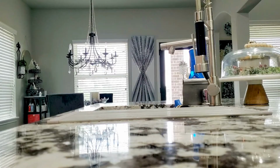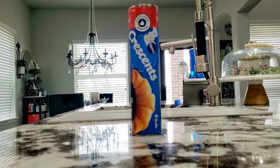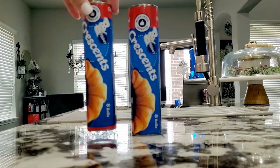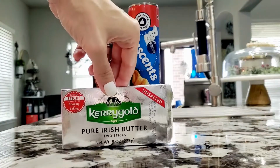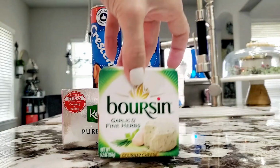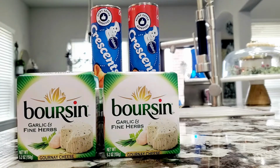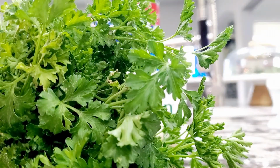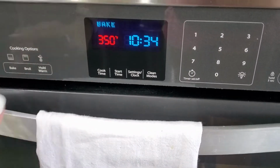Okay, so for the pull-apart Crescent Christmas trees, you're gonna need 2 cans of refrigerated Crescent Pillsbury rolls. You're gonna need butter. You're gonna need 2 packages of garlic and herb cheese. And you're gonna need fresh parsley. You're gonna need to set your oven for 375.